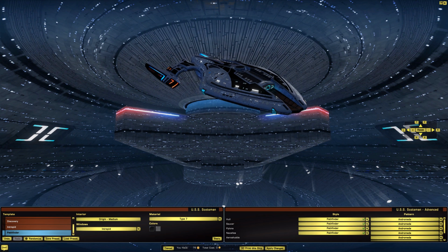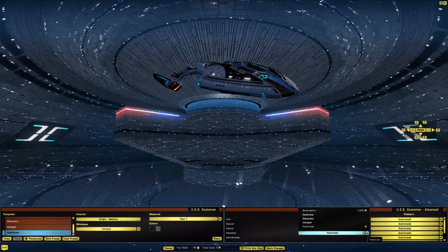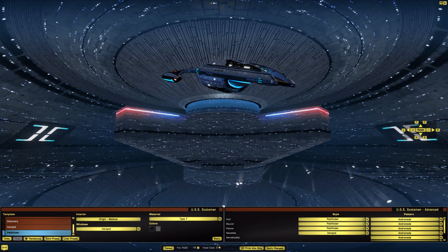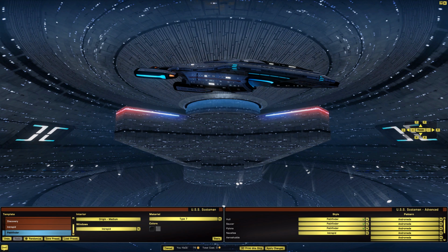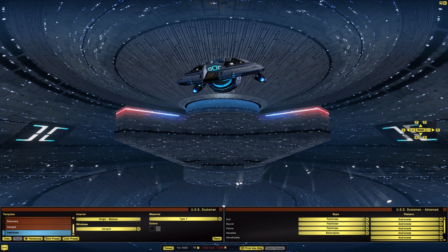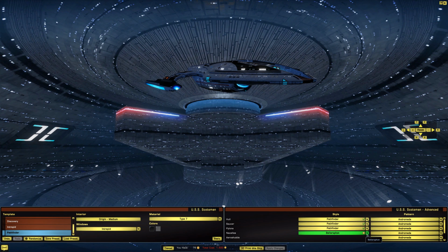And then you can obviously mix and match parts from different ships. So we can put Intrepid nacelles on here. Honestly, I think, now this is me personally, I think any other nacelles other than the Pathfinder nacelles just don't seem to... Okay, well, maybe those ones work a little bit. But the other one, I don't know. It just seems like the Pathfinder nacelles fit the best.